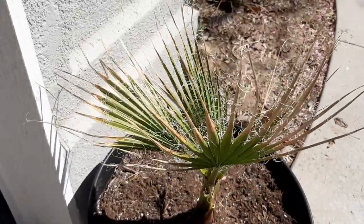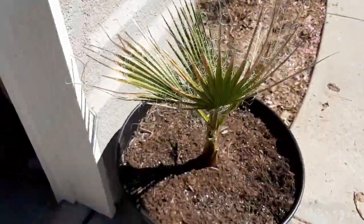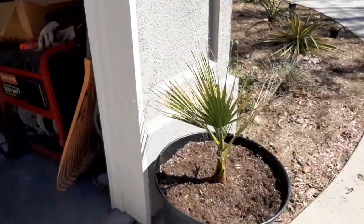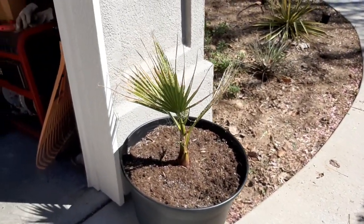But I think this thing will blow up fast. I'm keeping it right by the garage, so it's gonna get a lot of heat this summer from the afternoon sun, the black pot, and the fact that it's just surrounded with concrete. So I think it'll blow up in growth this year.